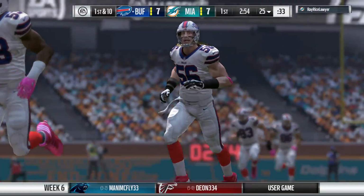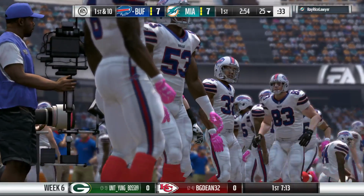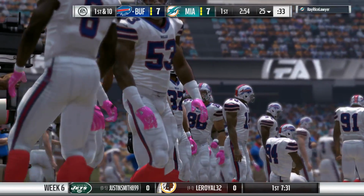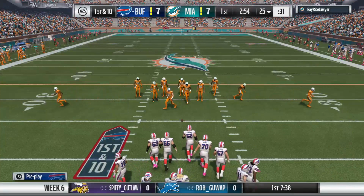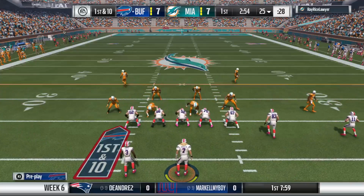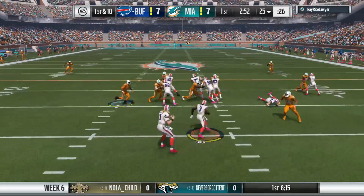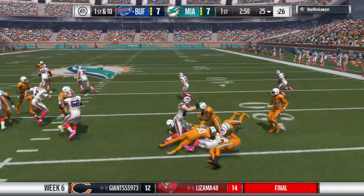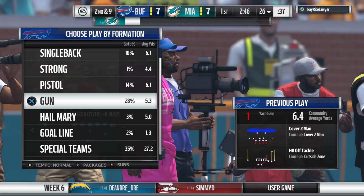To be able to take exactly what happened before, replicate it. They may have to make a few additional changes along the way because I'm sure the defense will make some adjustments, but they've got to have great confidence having scored the last time out. They'll run it now out of the gun. Shrugs the tackle. Nice. Credit him with a 1-yard gain there to make it 2nd and 9.